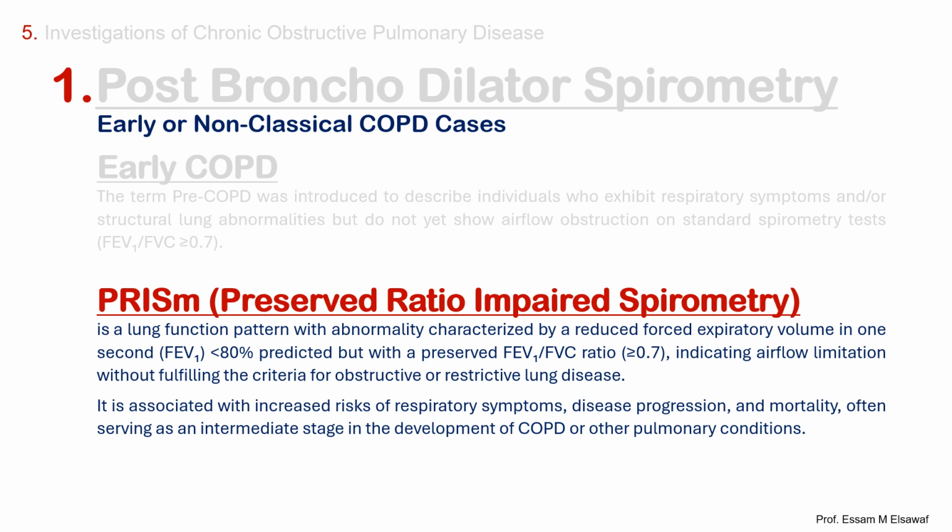Why? Because it identifies high-risk individuals who don't yet meet the COPD criteria but have abnormal lung function. Also, it predicts disease progression, as many PRISm patients will develop airflow obstruction over time and develop fully diagnosed COPD. Third, it's linked to systemic disease such as metabolic syndromes like obesity and cardiovascular disease. And we said before that COPD is no longer considered an isolated or simple disease, but a systemic one.